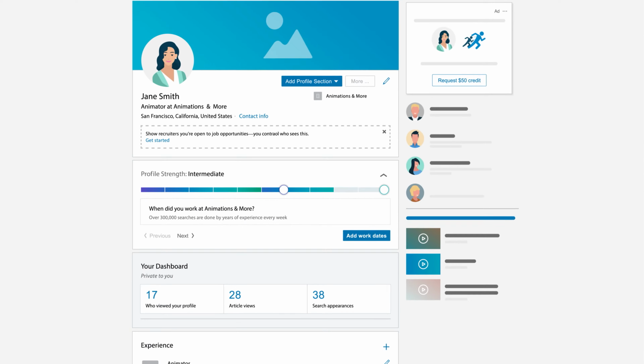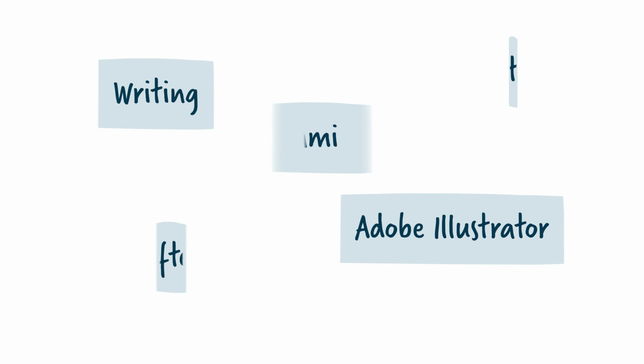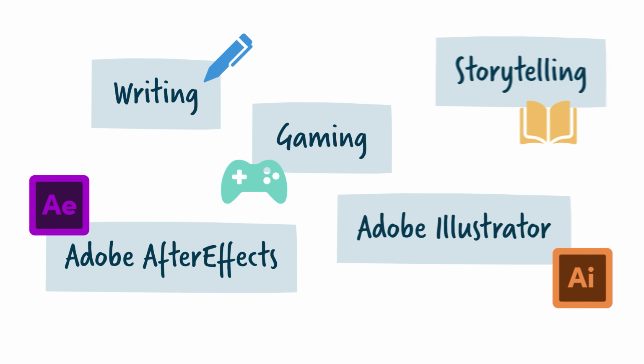Number 8. Highlight your skills. The skills section of your profile is just as important as your headline and personal summary. They play an important role in matching you to the right opportunities. Therefore, with only a limited number of skills that you can include on your public page, you must choose them wisely and select the ones most suited to the role that you're looking for.